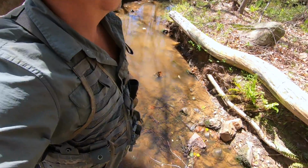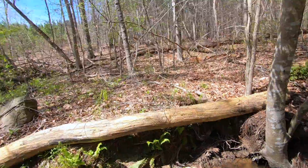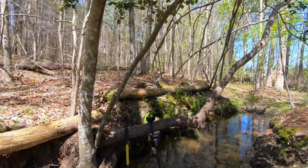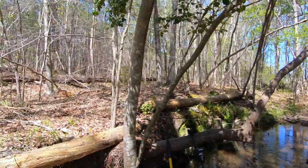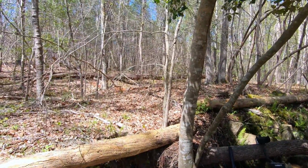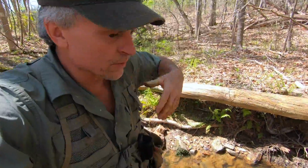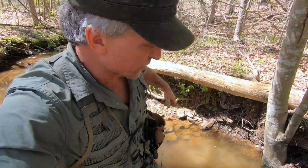So we're gonna go downstream just a little bit, hit the actual crossing, and then we're gonna go up the hill that direction, because Thomas said that he found some interesting things up there just walking around. A quartz vein with lots of quartz around it. So maybe that's why this is here, the tramway.